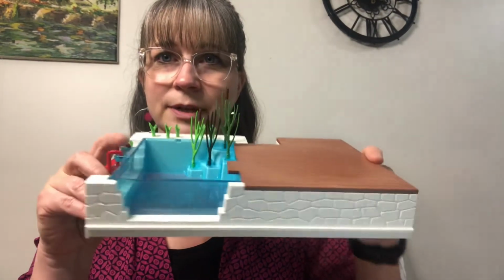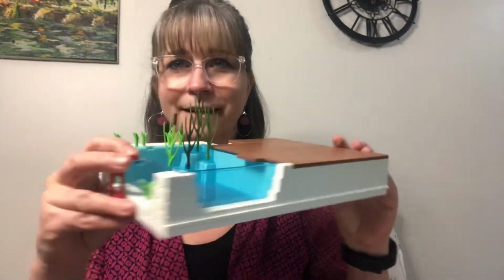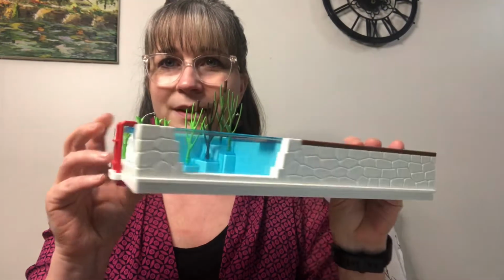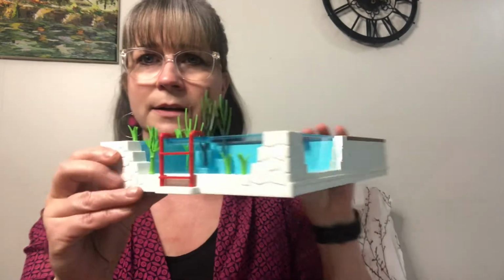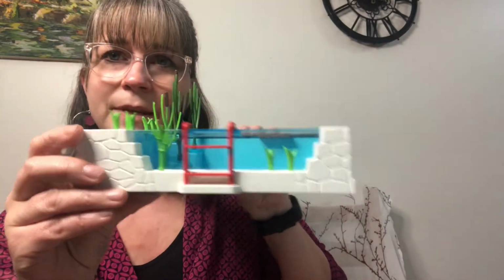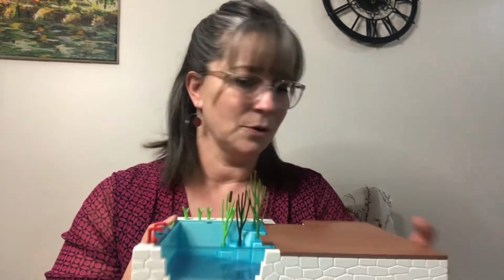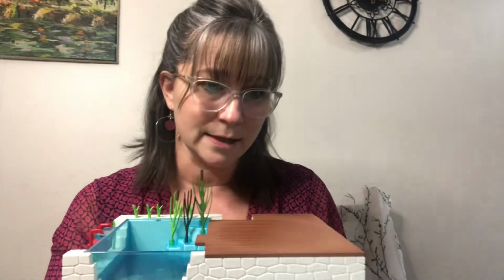Isn't that the cutest thing? Terrace is a nice little wooden deck for mom to lounge on, and a little see-through, like an infinity pool. Oh my goodness, how cute is that? And a little stairs go up the side. So adorable. And with this set, I did buy it used, but it was in great shape. It's only missing two pieces.